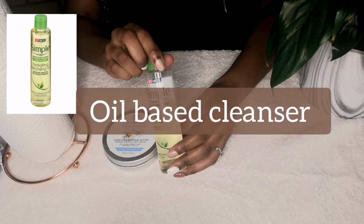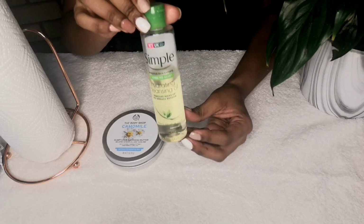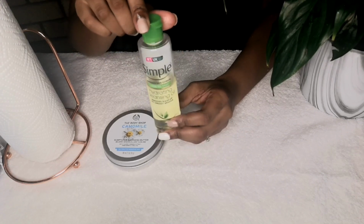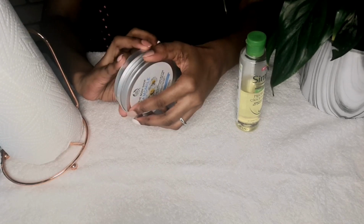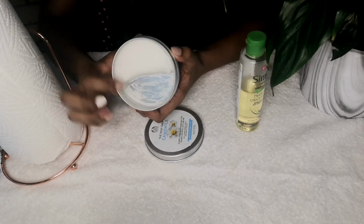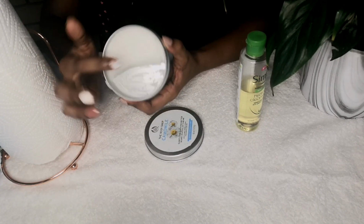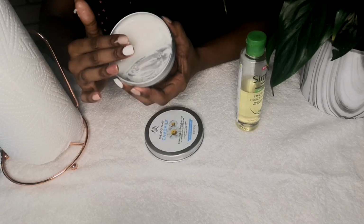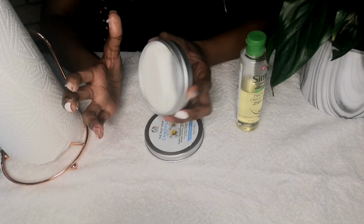So I'll start off with the Simple hydrating cleansing oil, which retails for 85 rand at Dis-Chem. One thing about me, all these products retail for less than 100 bucks, honey. So yeah, the other thing that I also use after using the Simple hydrating cleansing oil is the Body Shop Chamomile Sumptuous Cleansing Butter, which I bought last year. I think it's about 100 and something from the Body Shop, and it's really good.